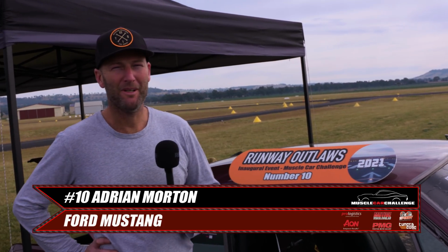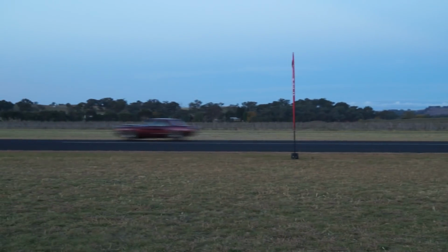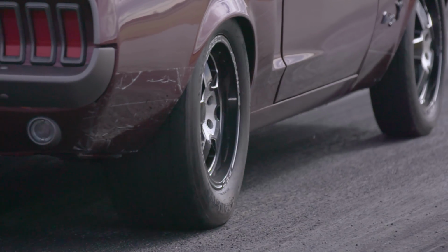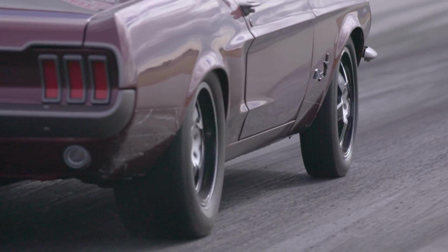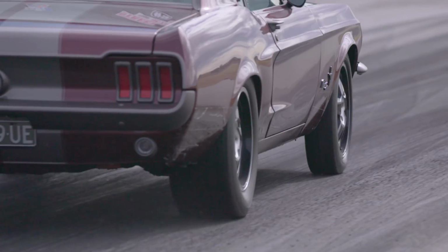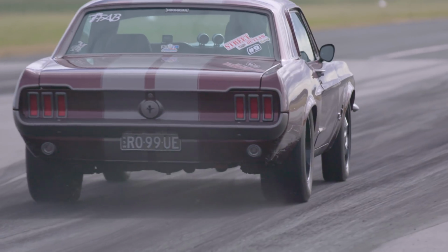I'm Adrian Morton and I drive this 1968 Ford Mustang. Ran the Runway Outlaws last night and came 10th. I was hoping to be a bit further up the list, but had a few nitrous issues with the car, so there's plenty more left in it. We're hoping that today we get another run and move on up the list.